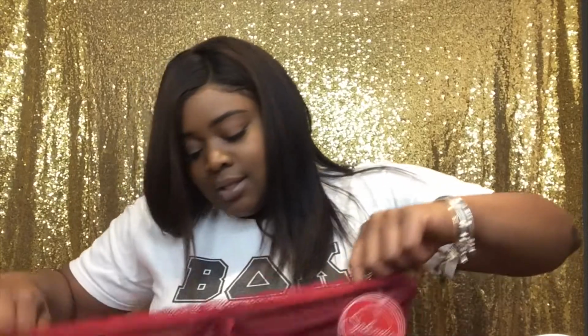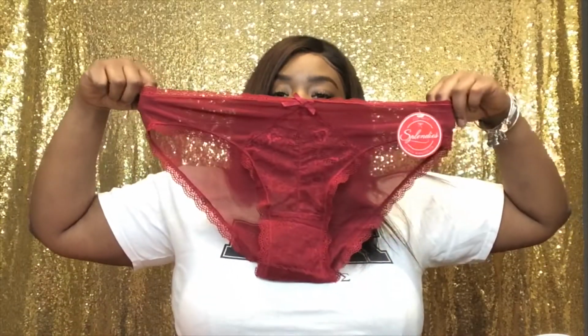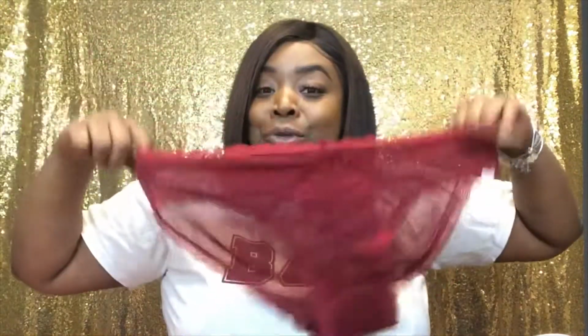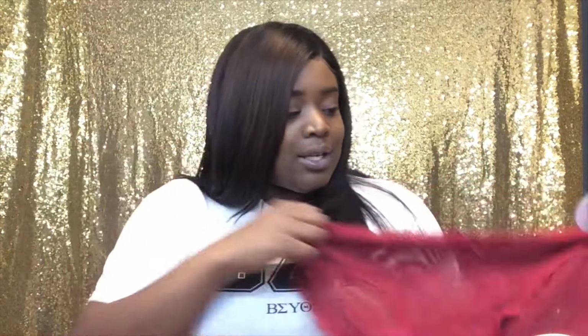These are nice. Look at these cuties. It's a little see-through. No, I love this color. That's going to look really nice on. So I actually ordered mine in a size 2X. I was told that they ran a little small according to the measurement guide on the website. They run a little small. So that's why I decided to order the 2X. I usually get like an extra large or 1X in underwear because I don't really have a butt.